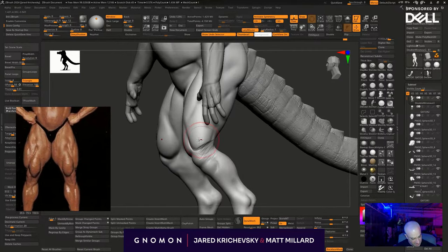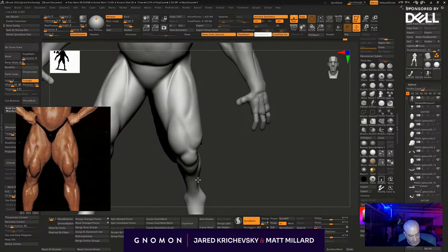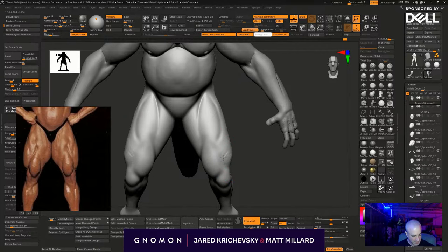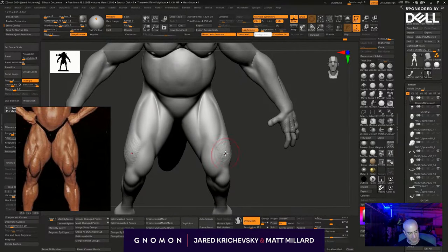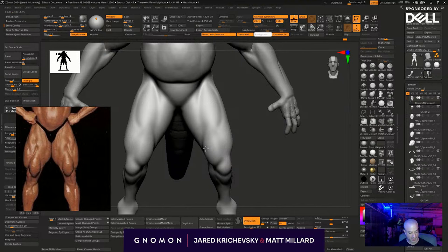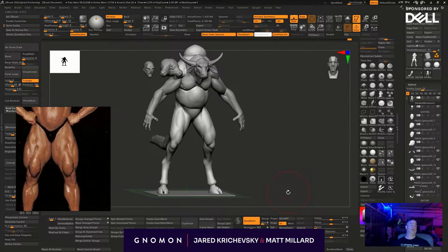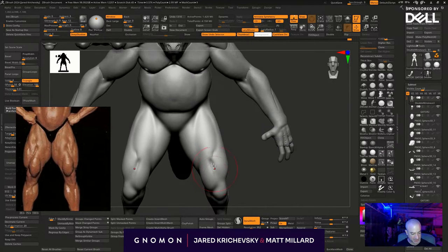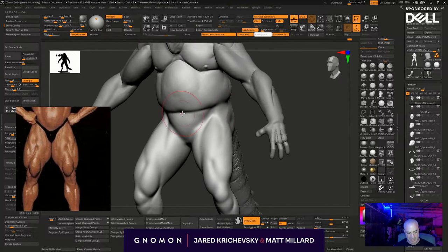Erode that in underneath there. Over sculpt the anatomy, smooth it down. Over sculpt, smooth it down. It's a hard habit to get into, you know? You've gotta do it. Just keep raking the form. Sculpting is re-sculpting.